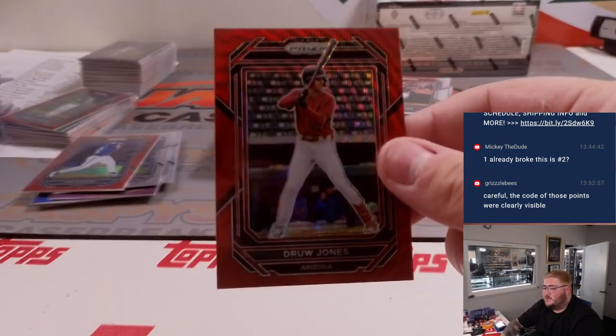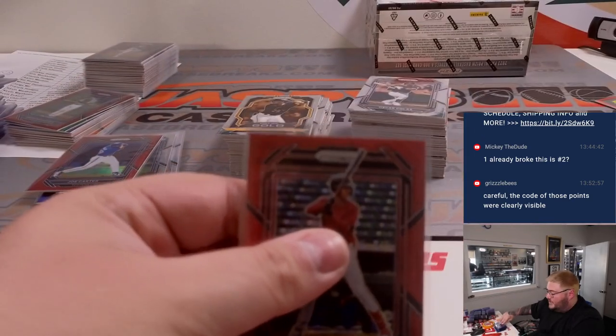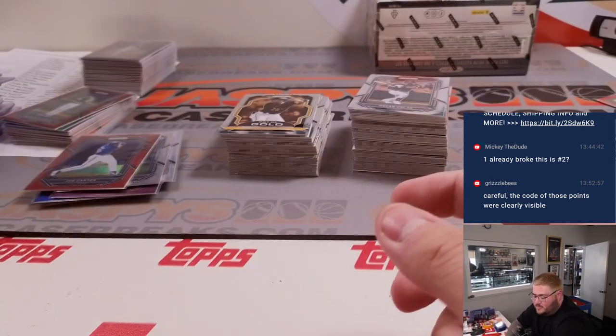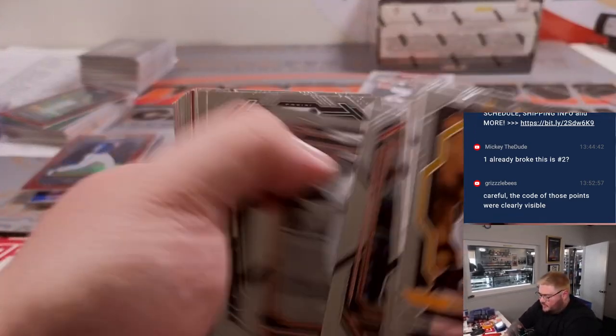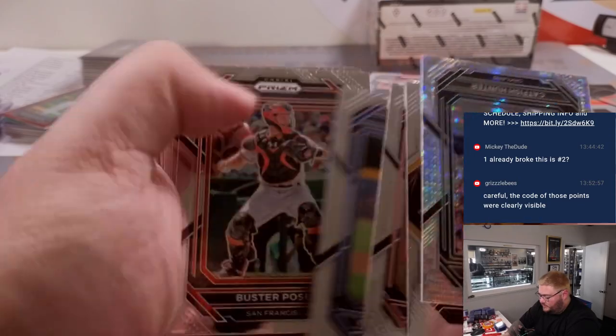Another nice prospect here. Red wave, not numbered, but a nice Drew Jones for the D-backs and Joseph. We're rooting for him. He's still a young man. I think everyone knew the glove was going to be there and the bat would have to develop over time. We're rooting for him. There's Masataka Yoshida. Red Cal Ripken Jr., our cover boy.